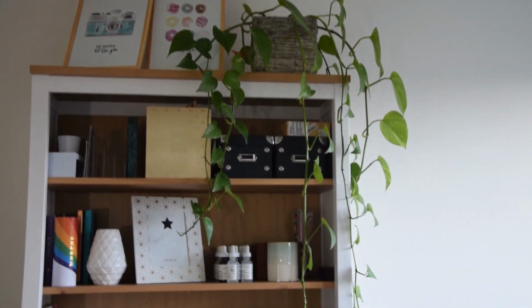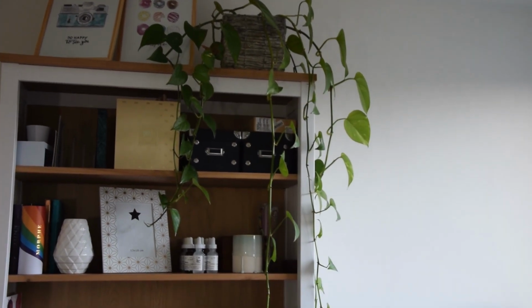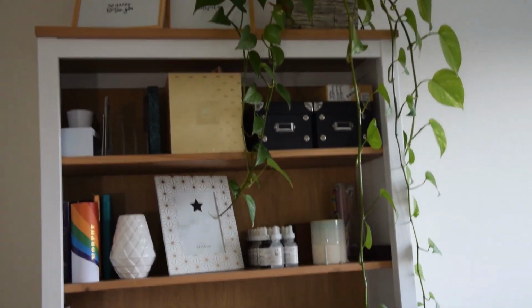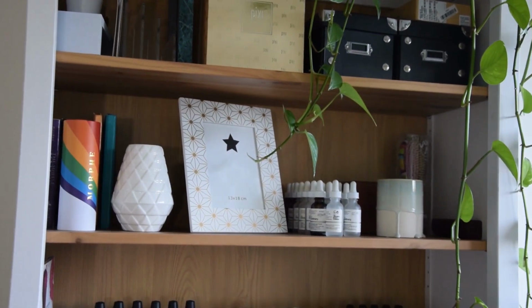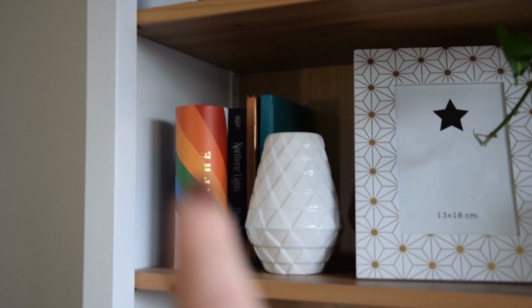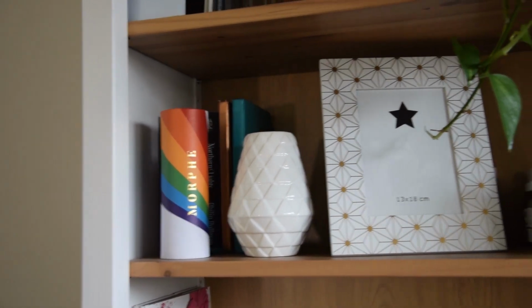I have my photos. These are clippings from the plant that we have downstairs that just grows like crazy. And then here I keep a little bit of things like this Pixie presents, a few boxes of just, you know, old phones and old things. Here I have my old bullet journals back there, the Morphe Rainbow collection, the blush holder.